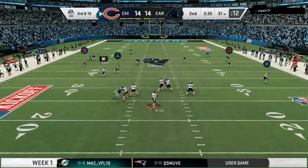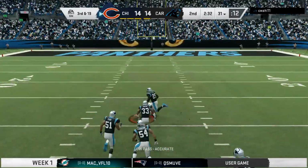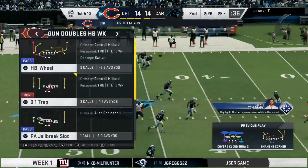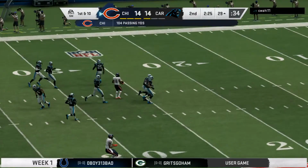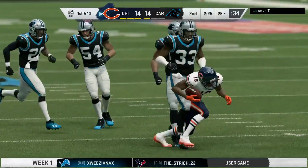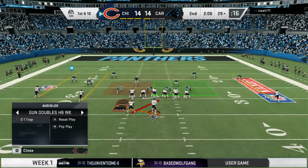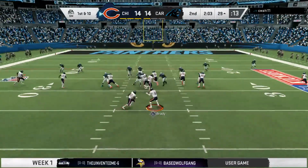On 3rd and long, it's Brady. Looking deep for Gabriel. And that's caught inside the 30. A huge play there for Chicago. And even 40 yards. That's just flat out a beautiful throw right there. It was a rope. That's maybe the speed you would see on a slant, but he threw that downfield with that kind of pace. Now, if he throws that one with any type of arc, puts a little air under it, that play doesn't happen. He had to fire it in there, and he did exactly that.